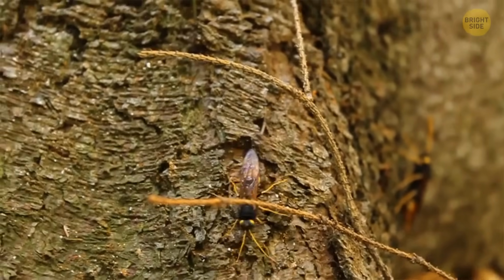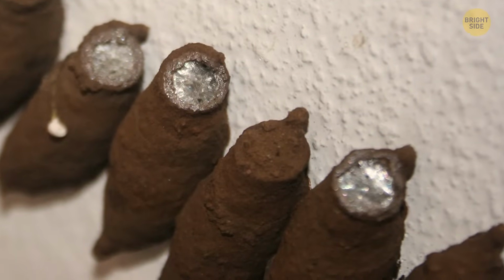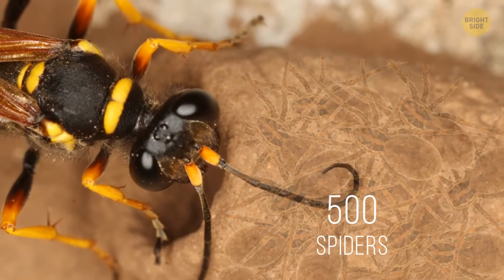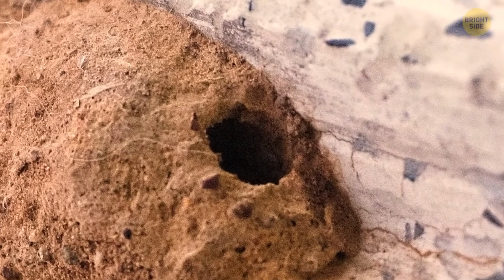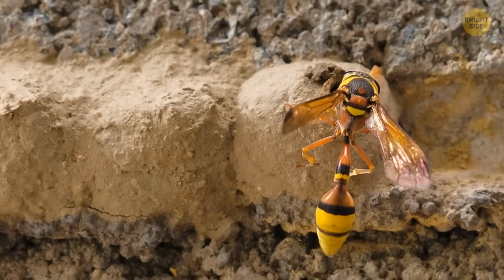Luckily, mud dauber wasps are solitary insects. Whew! All those little mud huts are filled with paralyzed spiders. Sometimes, even up to 500 spiders can be trapped in these lockers, just waiting for the wasp young to hatch. If the nest has holes, it may indicate the nest is inactive or old, as mud dauber wasps create holes when they leave the nest.